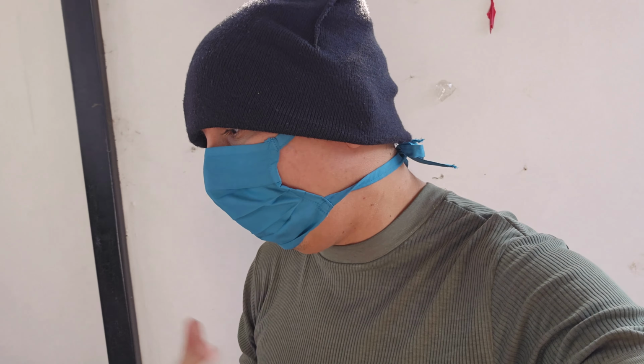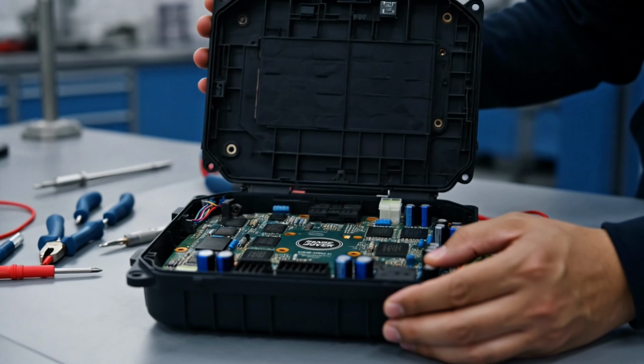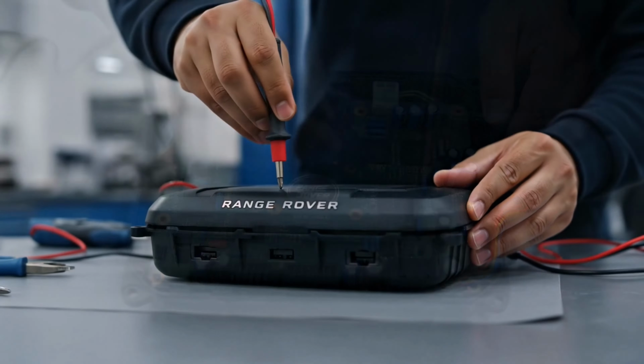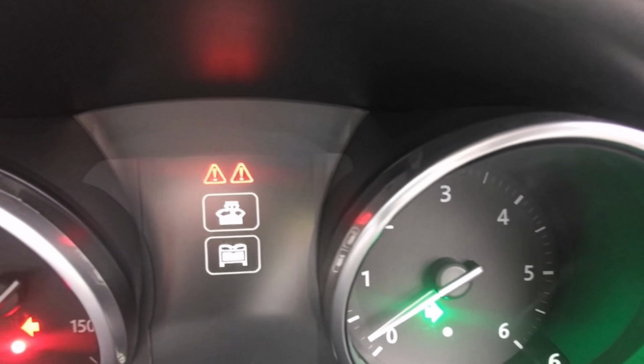Now, if this keeps happening, the problem is probably with the receiver antenna or the car's electronic modules. These modules handle the signal from the fob, and if they lose sensitivity or fail, the car won't recognize any key, even if the fob works perfectly. Several mechanics recommend checking antennas, fuses, and connections before thinking about replacing expensive modules.